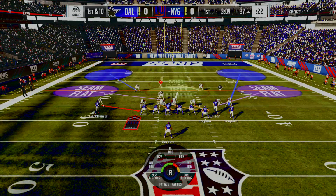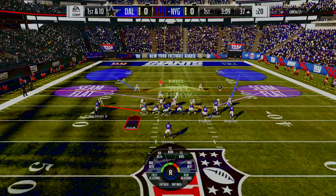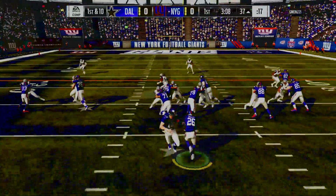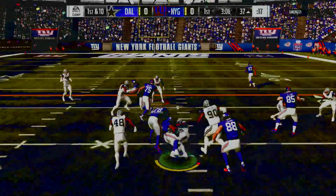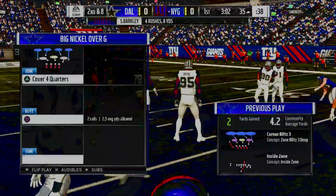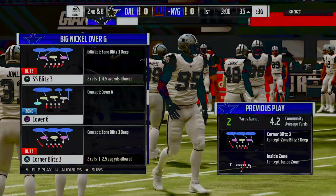Four down. Check. Four down. Ready. Check. A 1st down carry for Barkley. Fighting his way down to about the 35-yard line. 2 yards on the pickup there. It'll be 2nd and 8.